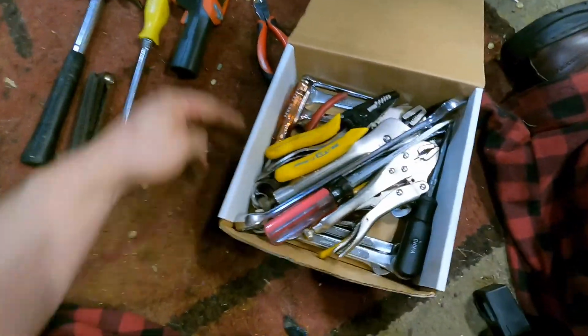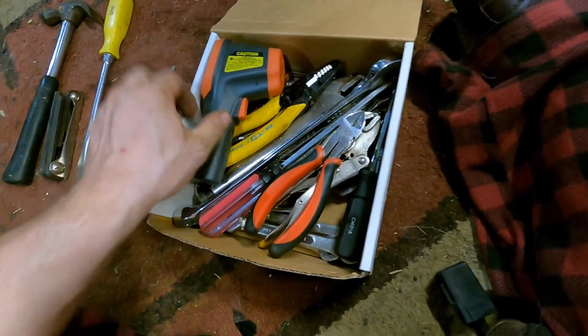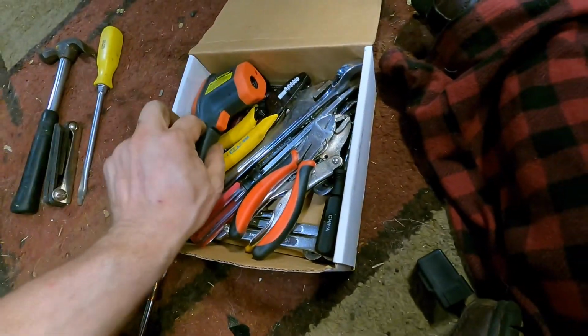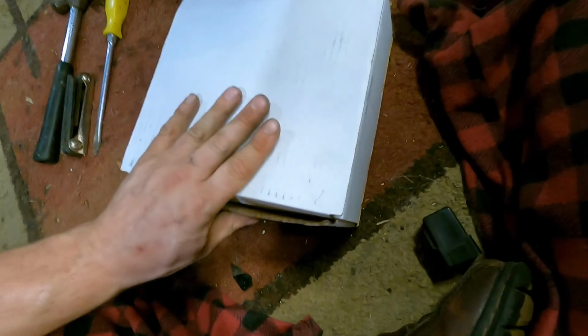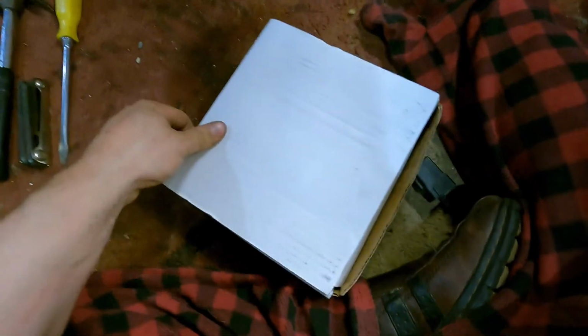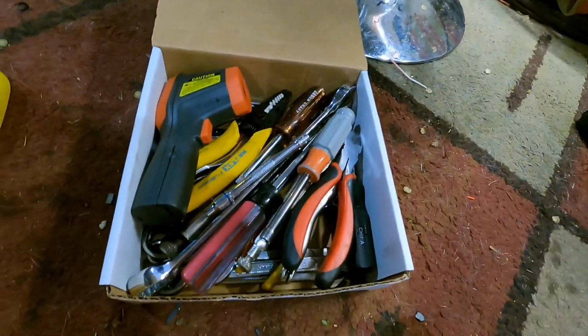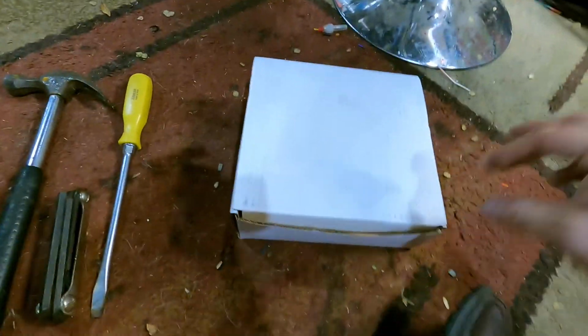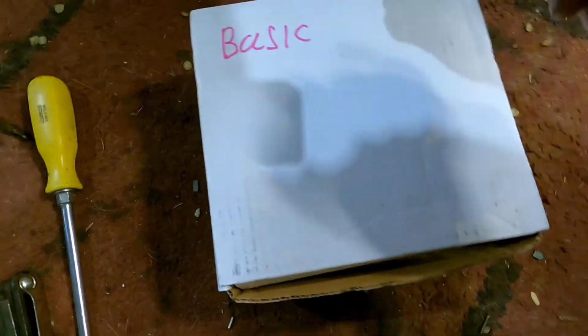Well, that's a cute little partial tool kit. Well, if that ain't good enough, then I don't know what is. Okay, so, oops, missed one. Is there anything else I can squeeze in here? Might as well. Okay. Ouch.